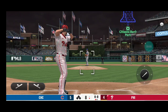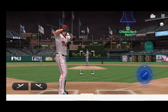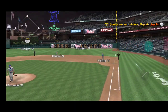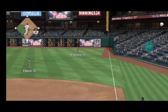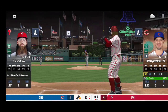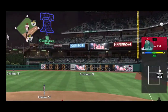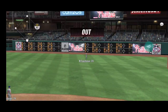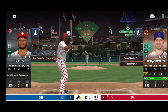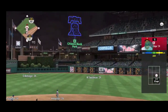Nick Castellanos will be the batter. 1-for-3 with a double so far. Foul straight back. Now the pitch. There's a rocket of a hit into the right side. And that's in there for a base hit. Brandon Marsh digs in now. And pitch. Popped up right side. And here's his first pitch. It's a fly ball to right center.